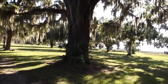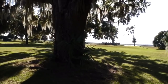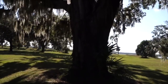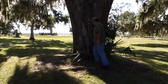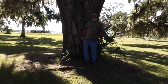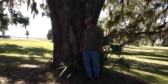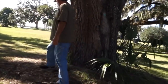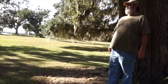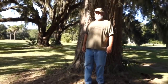Just to give you an idea, Cliff, stand up beside the tree. Because I know sometimes it's hard on camera to see just how big these things are. Of course, now you're in the dark, and let me see. I'm in the dark. You're in the dark. Am I in the light? We're going to the light. Go to the light. Ooh. Now, you ain't going into the light, because I ain't ready to lose you yet.